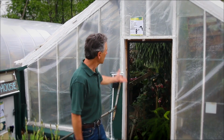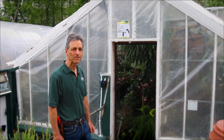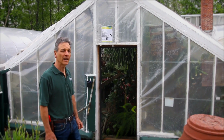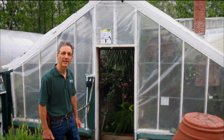This greenhouse right here is the original greenhouse that started the business in 1892. This was what my grandfather started growing cut flowers in those years, and it's still with us today. So let's go look and see what we've got going on inside.